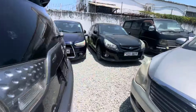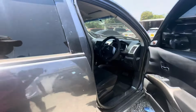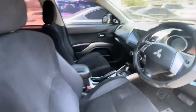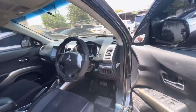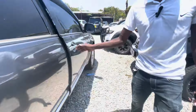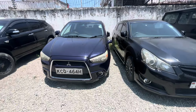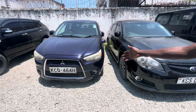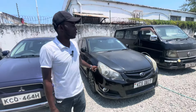Kuja ufungulie, kuja huko, saidia huko. Waonyeshe interior ni safi, bro. Just see. 680. Check your interior, check infotainment. Mnyama iko chonjo, gari iko safi kabisa. Only 680. RVR bado iko hapa, hii nataka 1050. Hii Legacy bado iko hapa, nataka 1050.